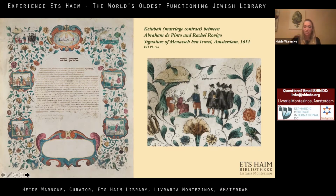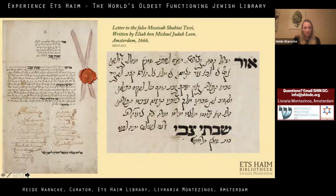The most remarkable manuscript in the collection and evidence of this commotion that the congregation was in is a letter that was written by 24 famous leaders of the Portuguese congregation in Amsterdam to hail Shabtai Tzvi as Messiah. The letter also says, where exactly are you, Shabtai Tzvi? Should we come to you, or are you coming to us? And this letter was definitely sent, but never reached Tzvi, as it became clear that he was not the Messiah.